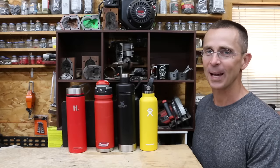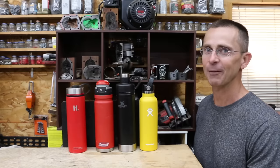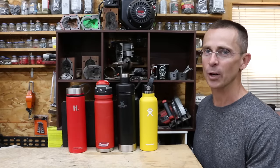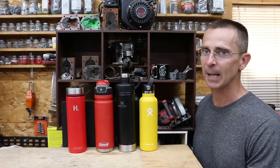So which brand is best? I think that really depends on what you want. The Hydroflask is a very light thermos and it did a terrific job, but it's definitely not as durable as some of the other brands. The Stanley did a great job as far as cold temperature performance, but then again, it's very expensive and it's a pretty heavy thermos. The Coleman seems like the best value overall.